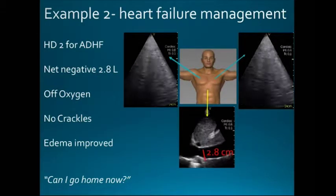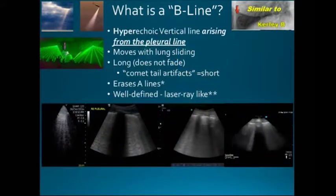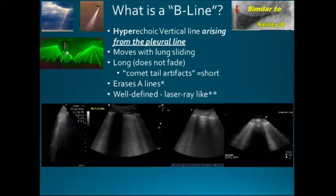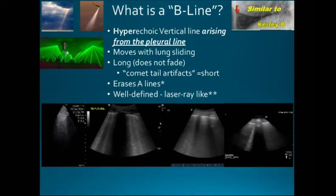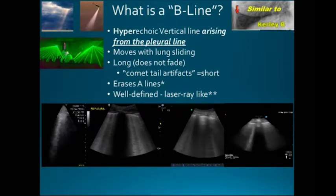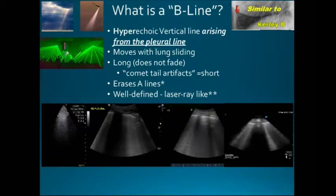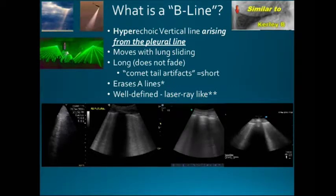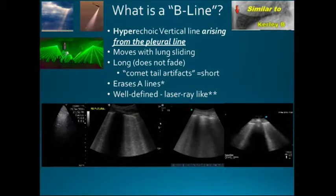So what are we looking at here? With the lungs, we're looking at what we call B lines. This is a new type of artifact, and you might have heard this term being thrown around. You can think of it conceptually as similar to Kerley B lines on a chest x-ray. It's the ultrasound equivalent of artifacts created by interstitial thickening, and the most common cause of that is interstitial edema.